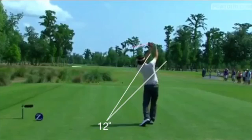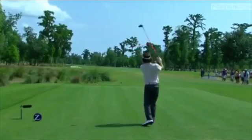When he's hitting that draw shot, you'll see a different looking finish. So that's how Bubba hits the fade. And now we'll get to see it a little bit clearer as we move forward here.